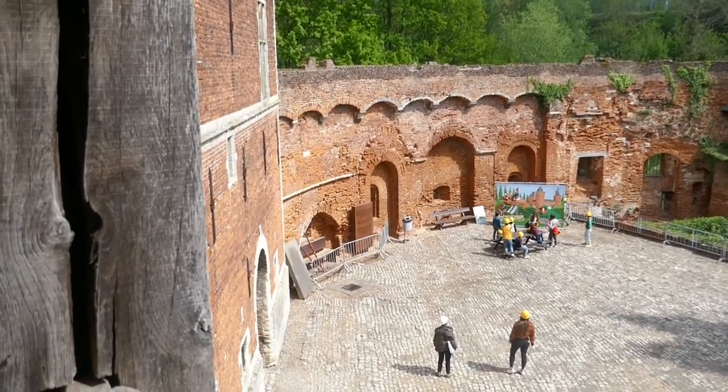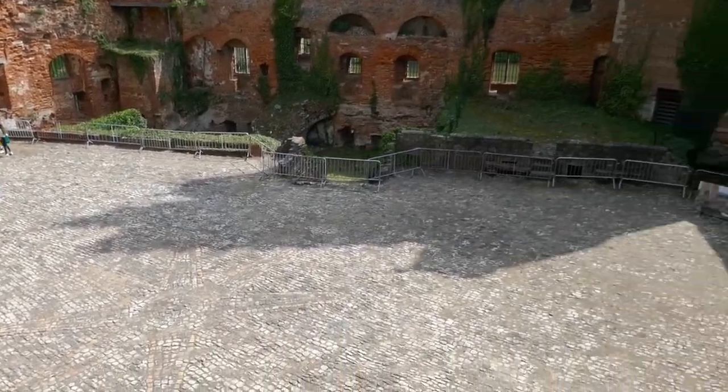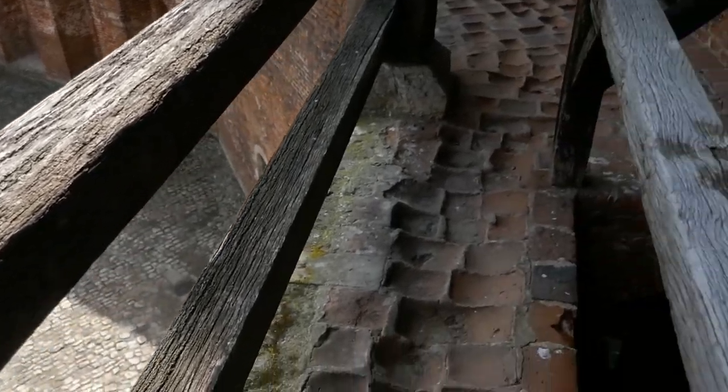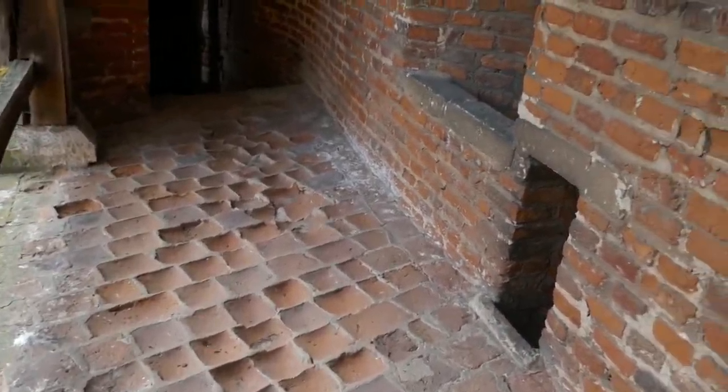It's a long story. From the 16th century, the castle was only being used as a private residence. In the late 18th century, the last resident died, after which the castle gradually fell into ruin.